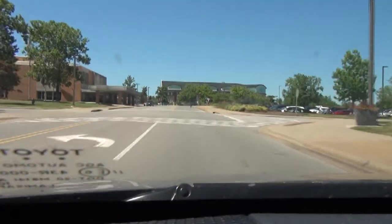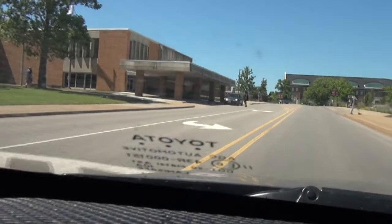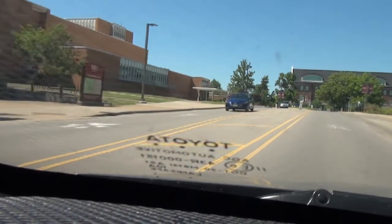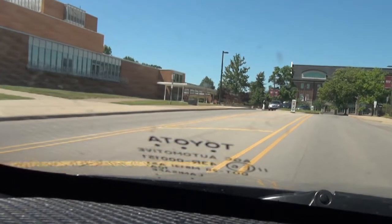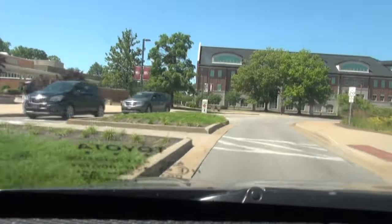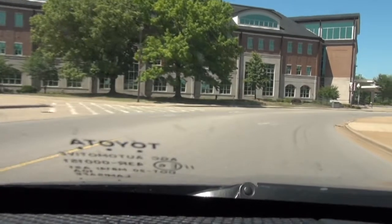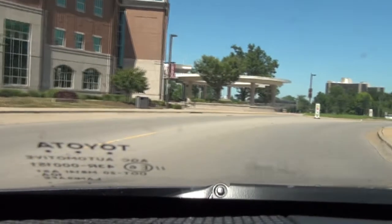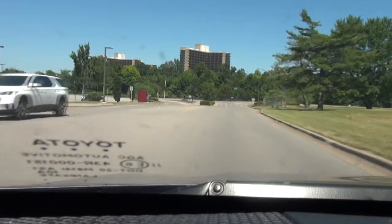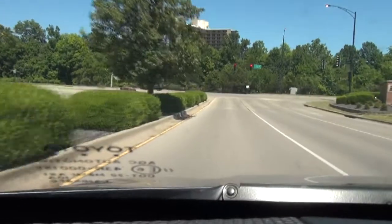And then over here off to your left, this is your student center. You know, there's always a lot of activities in there. And you've got some real pretty buildings on this campus. You can see one of the dorms here behind the trees.